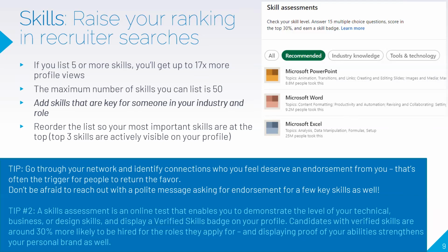So add skills that are key for someone in your industry, in your role. Reorder the list so that the most important skills are at the top. So top 3 skills are actively visible on your profile.